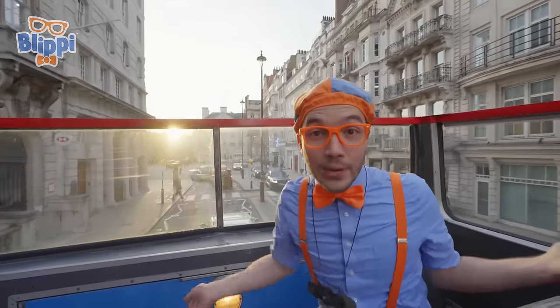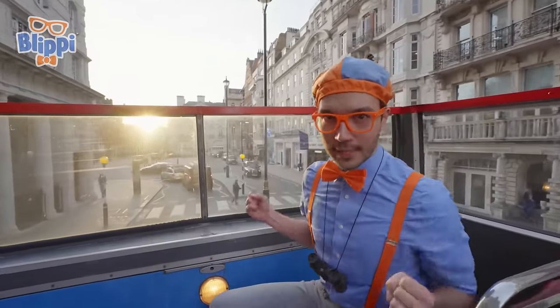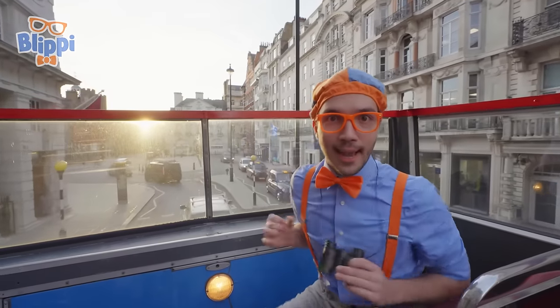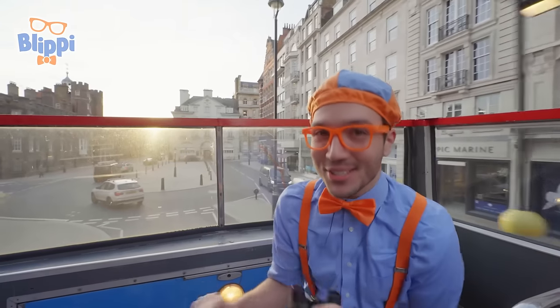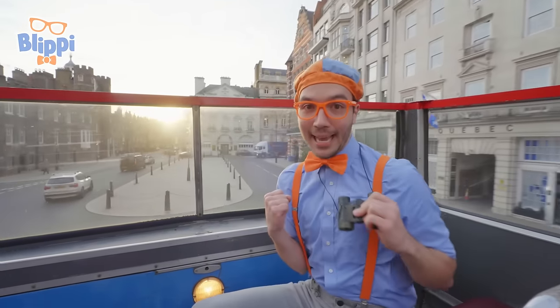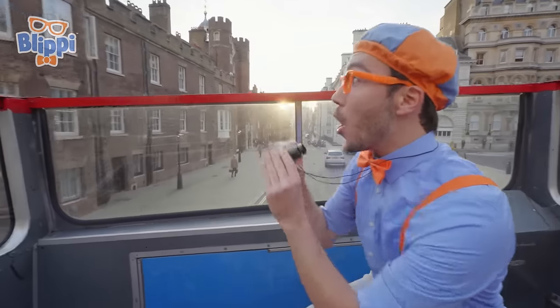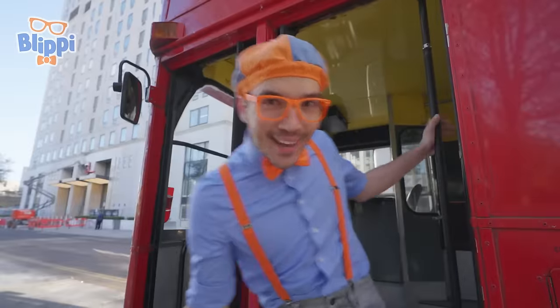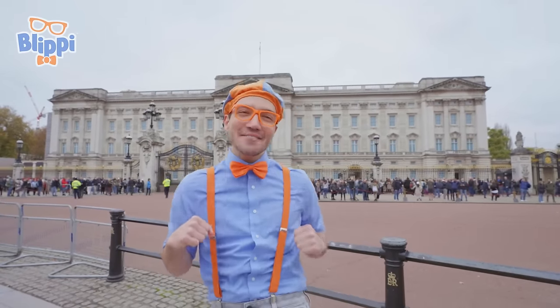Hey, we're here on Pall Mall. This is a road that is very famous. Yeah. And I was looking with my binoculars and I saw a palace. We definitely need to get closer to this palace. I can't wait. Here we go. I'm having so much fun on the London bus tour.